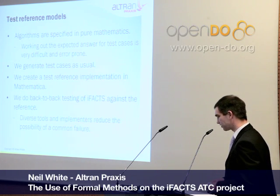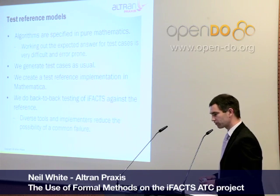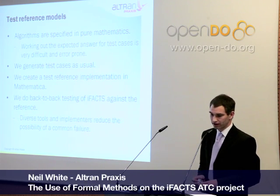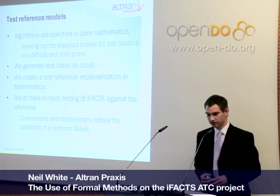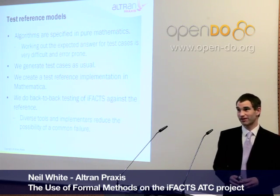So lastly, when we come to testing, some of the algorithms are specified in pure mathematics. Working out the expected answers for your test cases can be very, very difficult. If you do it manually, it's also very error prone.